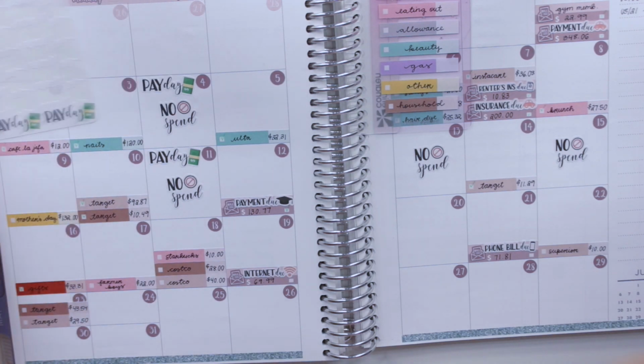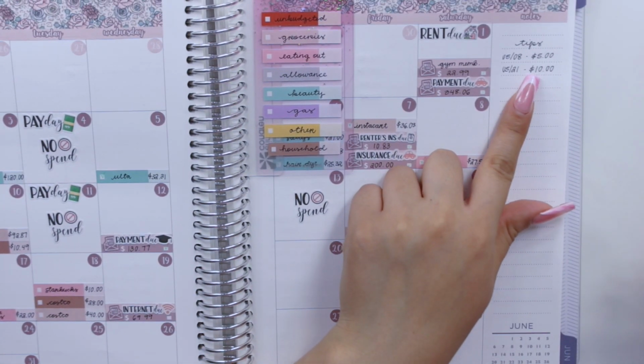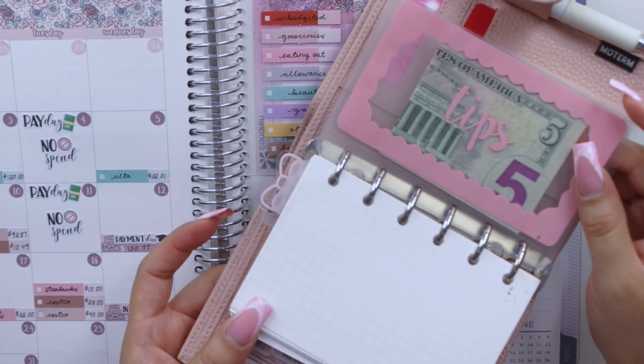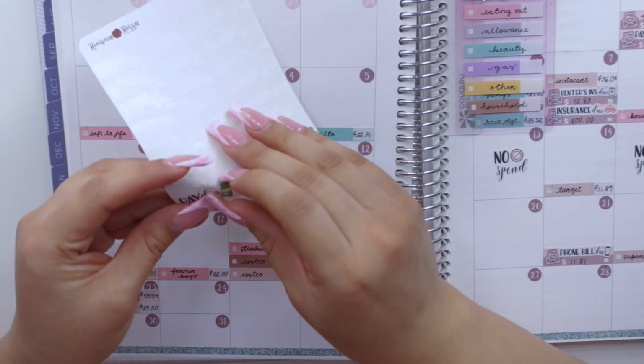I do want to mention that I spent $10 from my tips envelope that I like to keep behind all of my inserts here in my pocket planner. So I do $20 a month for tips and I have $5 left. Okay, and now I'm gonna go through these.